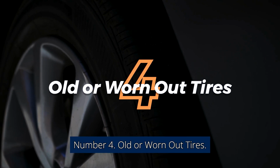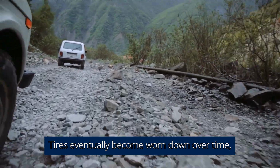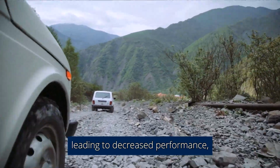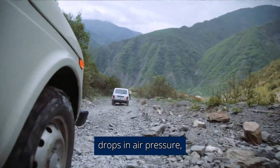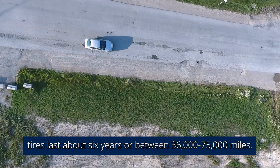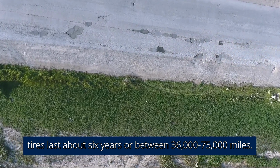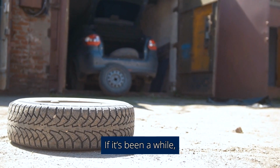Number 4. Old or worn-out tires. Tires eventually become worn down over time, leading to decreased performance, drops in air pressure, and potentially dangerous driving conditions. Generally, tires last about 6 years or between 36,000 to 75,000 miles. If it's been a while, you may need new tires.